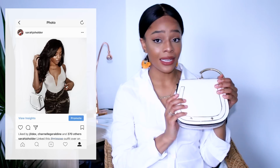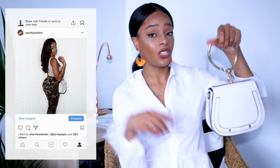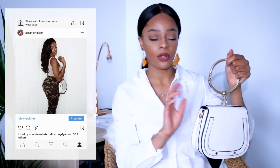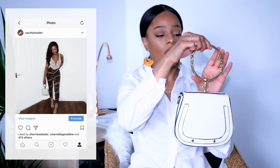You're not going to feel as bad dirtying up a £15 bag as you probably would a couple of £1,000 bag. So this is my logic behind buying this dupe. Again, very similar, but there are some dissimilarities between the actual original and this one. But absolutely love it. Love the handle on it there. It's just in a gold plated thing there. It's not real gold or anything like that, so it might rust after time, especially if you go out and you're holding it quite a lot.